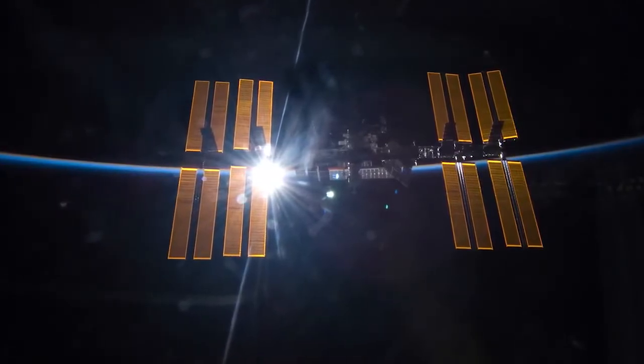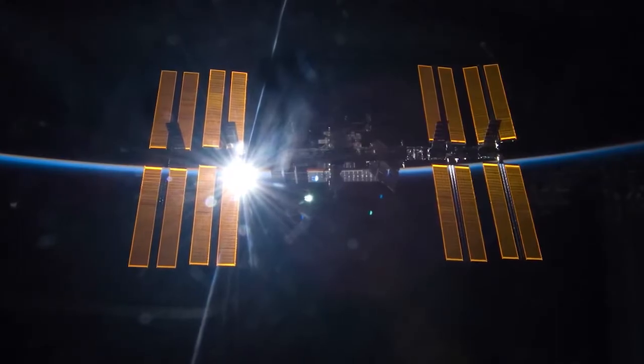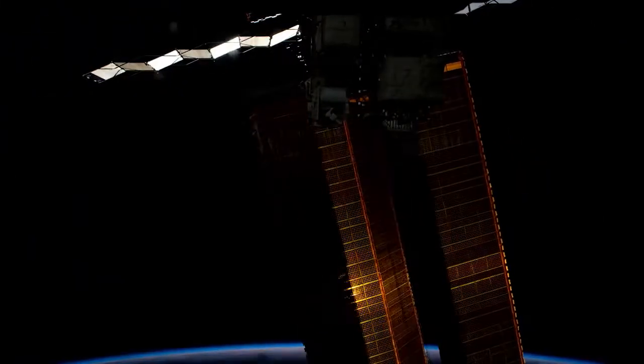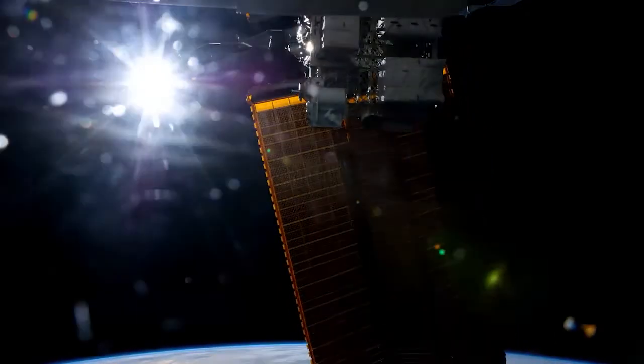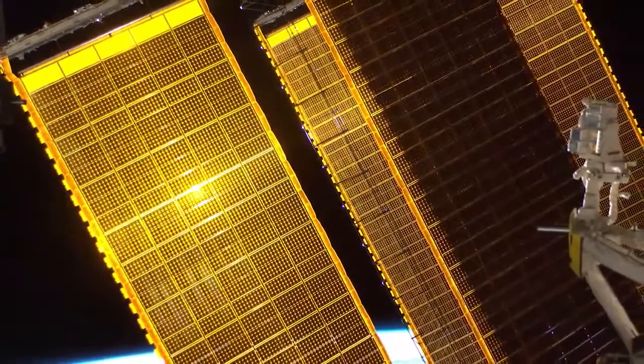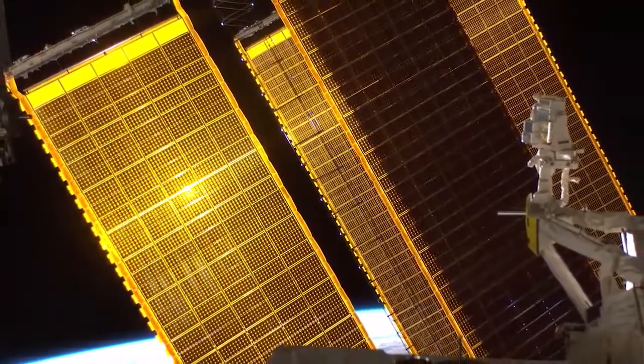This week's question comes from Darren, who wants to know what power source powers and maneuvers the space station. The ISS boasts 4 sets of solar arrays that convert solar energy to electricity. The station's solar arrays are attached to the station's truss and rotate to face the sun to maximize sunlight exposure. The solar arrays generate 84 to 120 kilowatts of electricity, or roughly enough to power 40 homes.